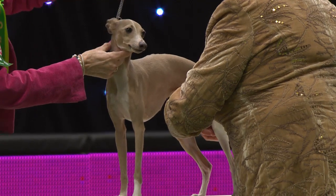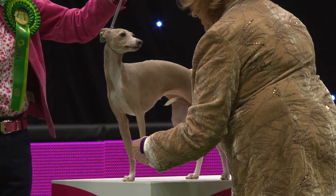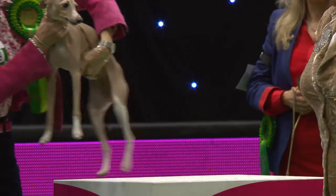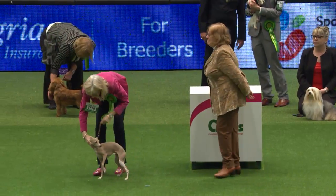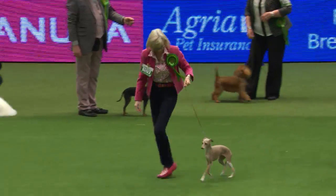And that deep chest is quite narrow when the judge puts her hands on it, with an arching top line from the shoulder all the way back to that tail carriage. Short, fine coat which is groomed with a velvet pad. You wouldn't want to do anything more to that little dog.